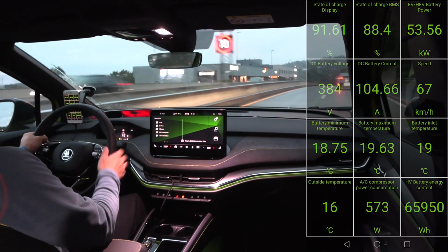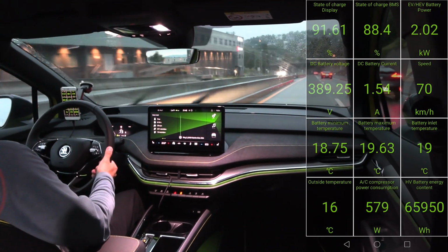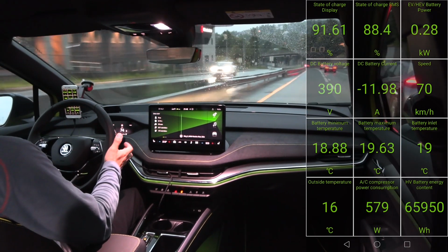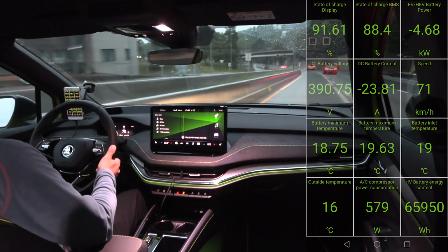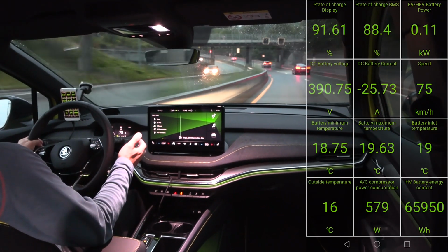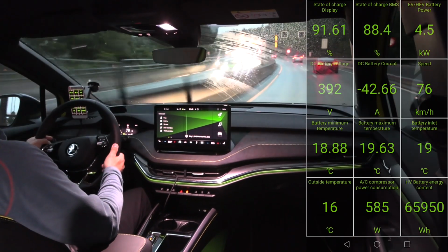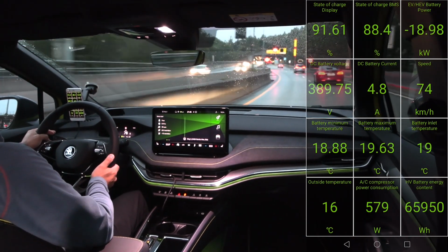And then you sacrifice a little bit on the space. So when do you utilize all the space? Well, once per year maybe. When do you utilize better consumption, better efficiency? Every day. Right now we're driving here in the wet, and we get better efficiency because the car is more aerodynamic.